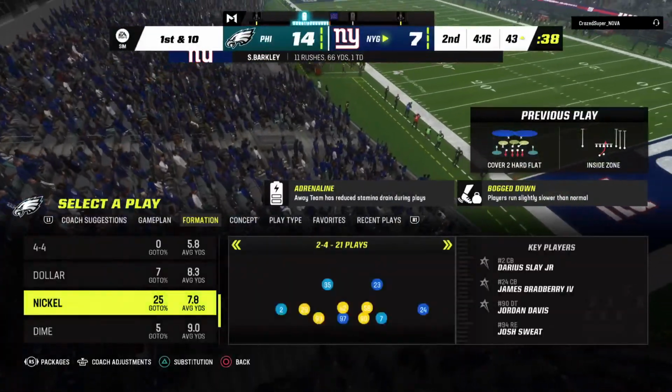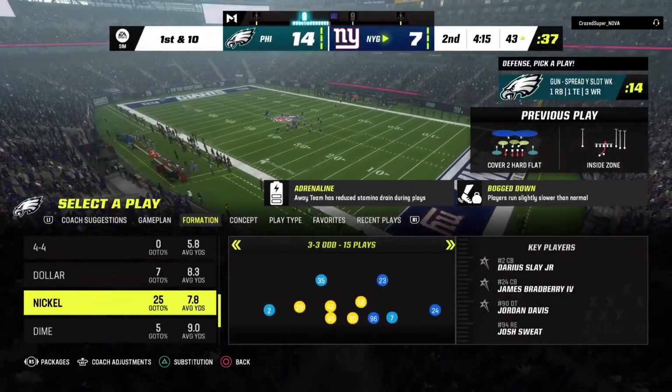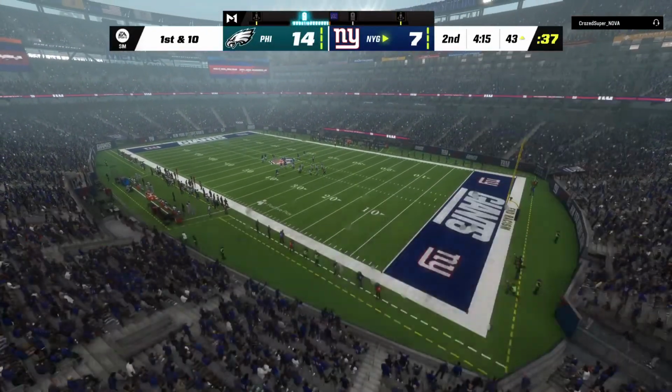And he'll get it down here to the 43. 6 yards to pick up, and that's a 1st down. And Brandon, you know that expression?